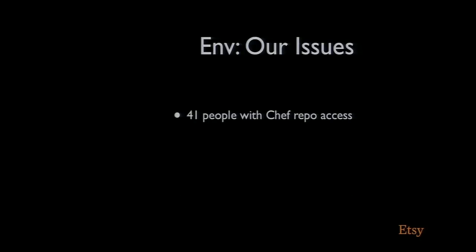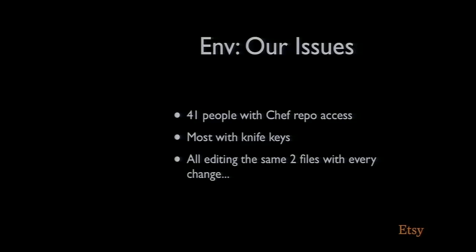We have 41 people with access to our chef repository who can commit and push changes. Most of those people have knife keys. They can all push changes to production chef. Every single one of those people was editing the same 2 files with every chef change. The way we use environments, we have our production and development environments, which are rigidly locked down with constraints, and we have an unconstrained testing environment, like I said about not testing in production. So every single person who is pushing a chef change is trying to edit the same 2 files, which are essentially a big long list of constraints.